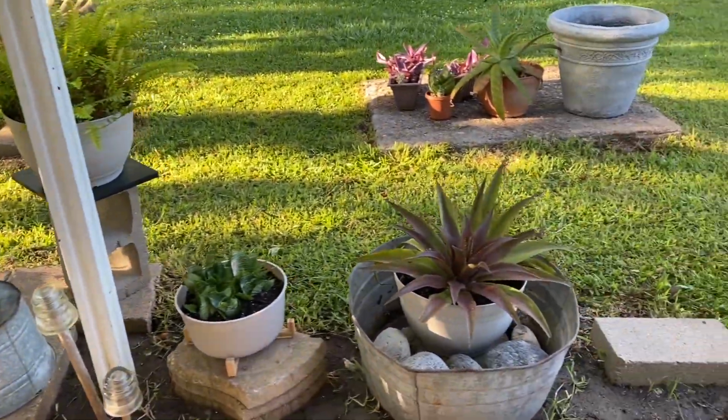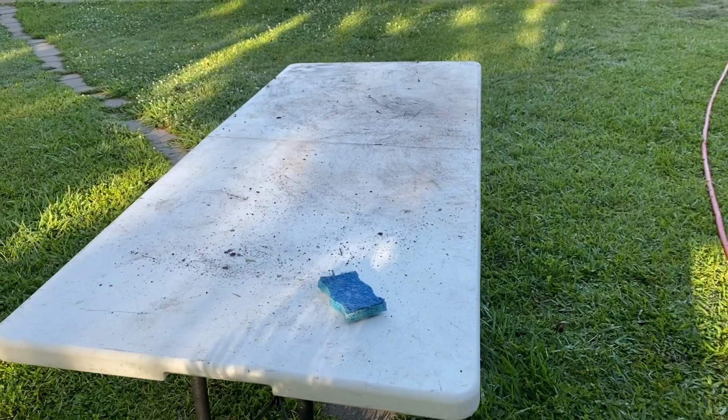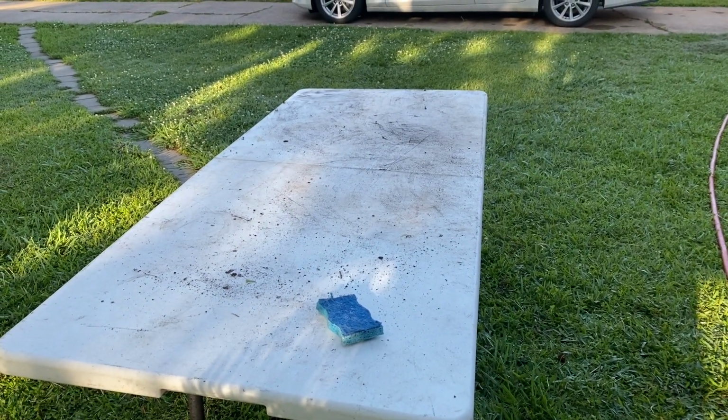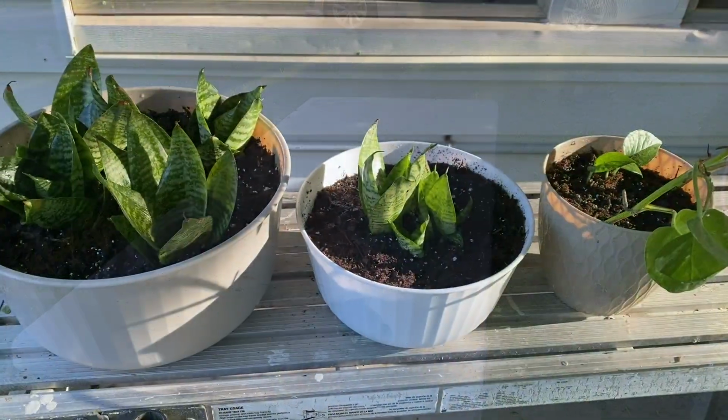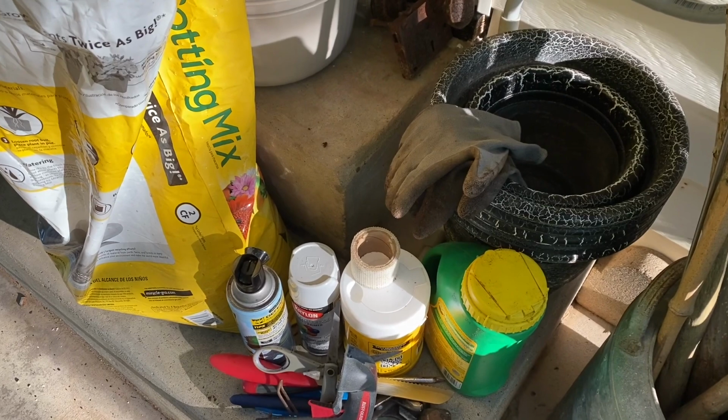We are getting a lot done. Been out here for about an hour this morning. I got everything potted that's going to get potted. So I'm going to get my table washed off. I got these plants repotted. I've narrowed down my supplies to these few things.